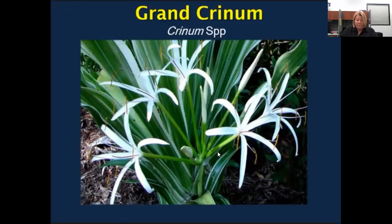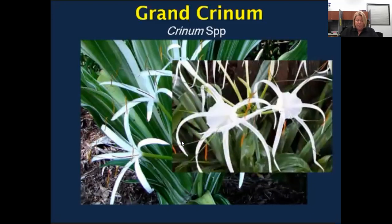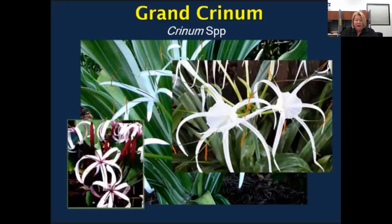A 3 to 4 inch perennial bulb in the Amaryllis family. It is native to wetlands, swamps, marshes, and along the Texas Gulf Coast. Native to southern United States. These are the plants that you either love them or hate them.